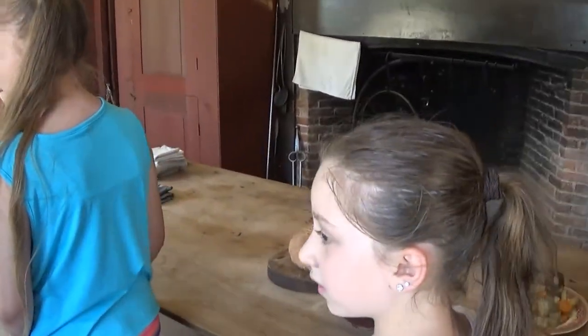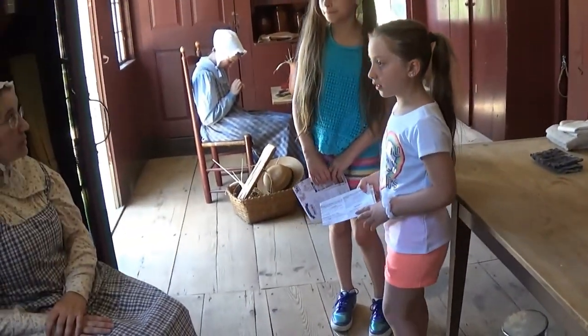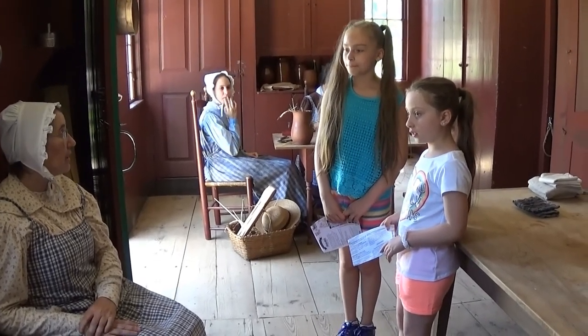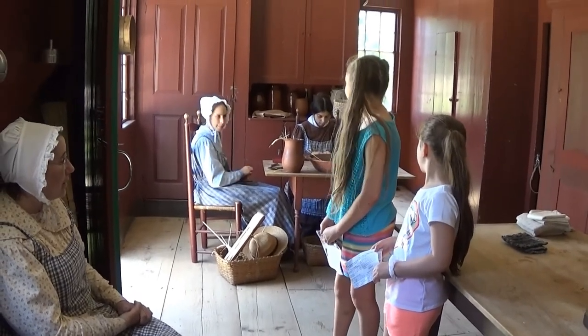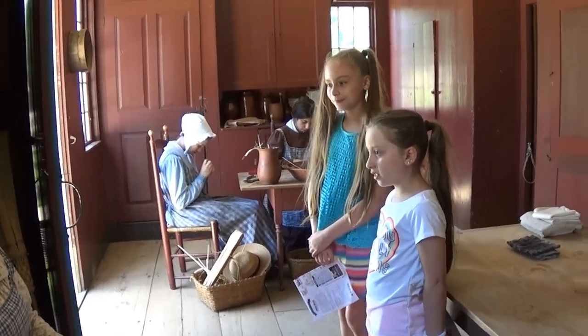And this is a house that was owned by a blacksmith, his wife, and three daughters. And those three daughters were really, really helpful in adding to the family income. What they're doing today is braiding straw. And if you braid enough of it, you can go to the store and get credit for it.